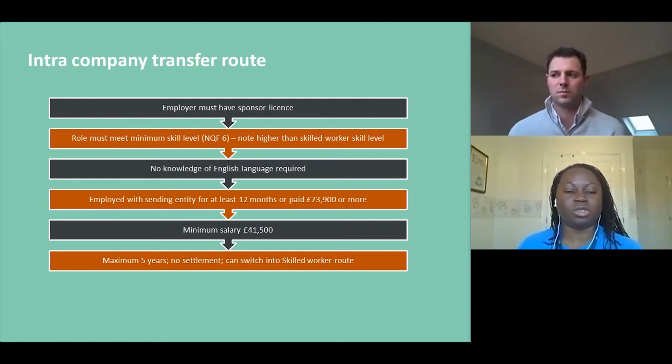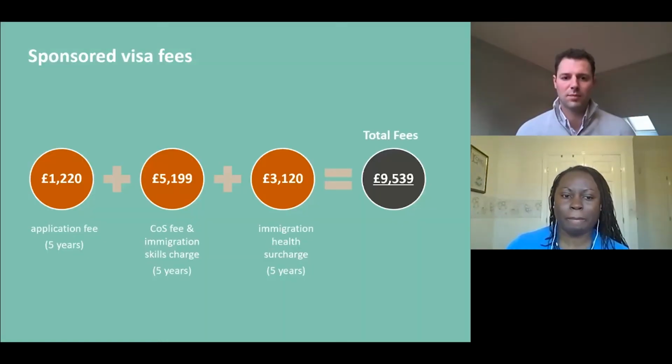The key change with the new regime is that existing ICT visa holders can now apply to move into the skilled worker route. So we've seen a number of clients actually looking at moving people who have been here for a few years already with an ICT visa, where it now looks like they will be required in the UK on a longer term basis.